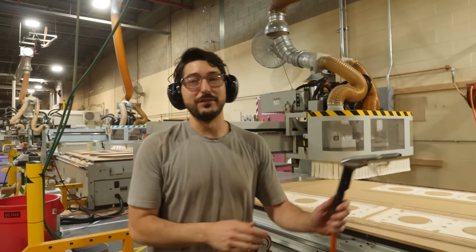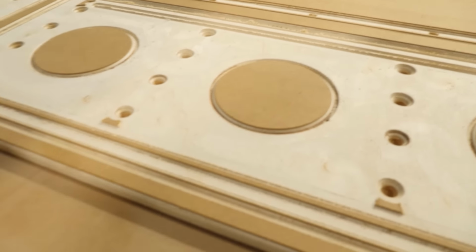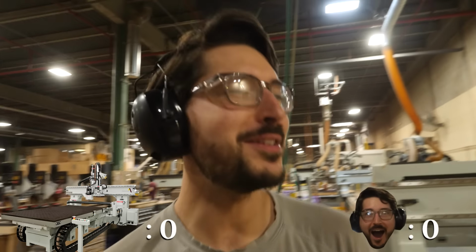This jig must have lifted as it was being cut. All my campers are like huge. This thing was probably getting pushed up as it was cutting. Hey, you win some, you lose some.